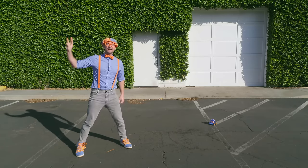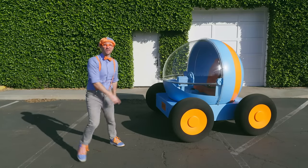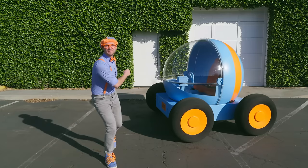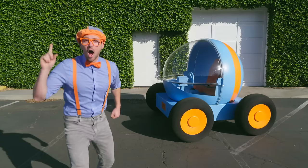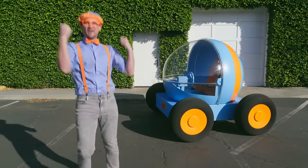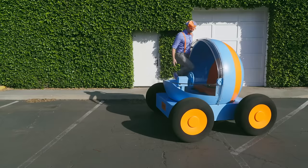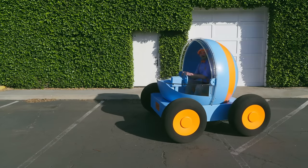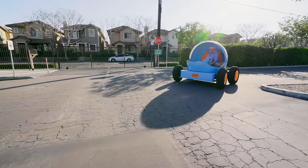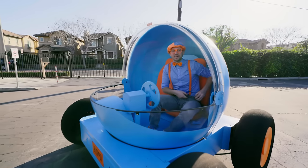Ready? 3, 2, 1. Whoa, cool. The Blippi Mobile. Wow, I love my Blippi Mobile. Isn't it great? Yeah. I have an idea. Why don't you and I take the Blippi Mobile for a spin and explore? Wow, I sure do love my Blippi Mobile.